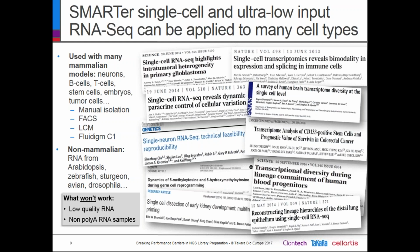And also in just eukaryotic samples that normally should have a poly A, but when they are degraded, degradation of the RNA usually starts by the extremities. So what happens is that usually this degraded RNA does not have anymore the poly A tail, so you cannot use this technology.